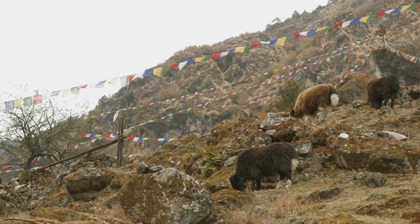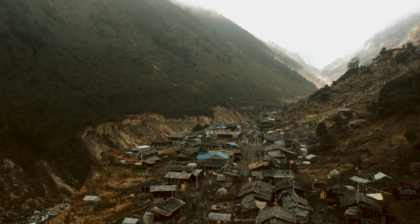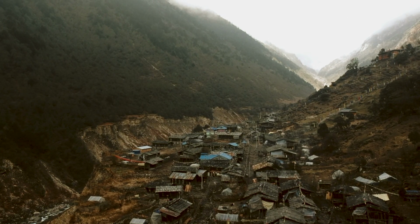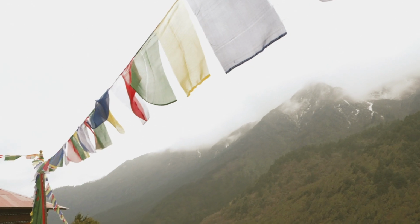It's great to be at the village of Ulangchangola. We walked for nearly a week to get here. It's a really beautiful Sherpa village, quite old but out of the way, but a great place to visit.